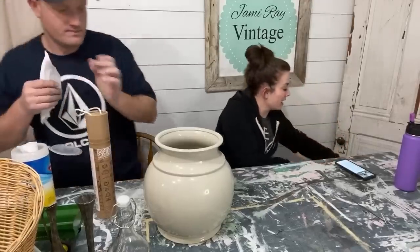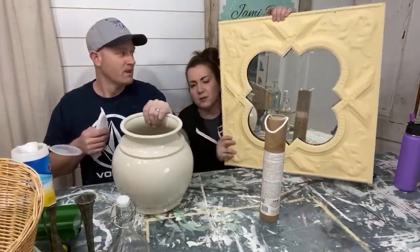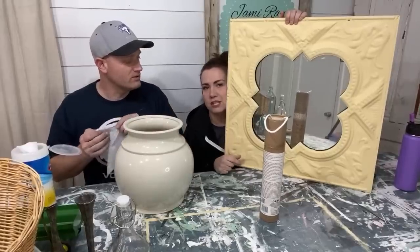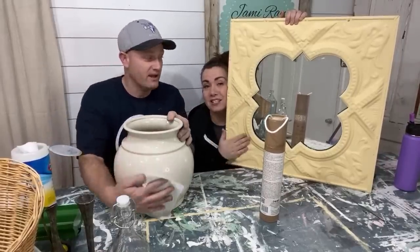And then, you know me, I love anything that looks like a ceiling tile. I think this was like $10 or $15. How much was this? That one, no, six. She gave it to us for $3. Oh, that's right. Yeah. Because it didn't have a price tag.